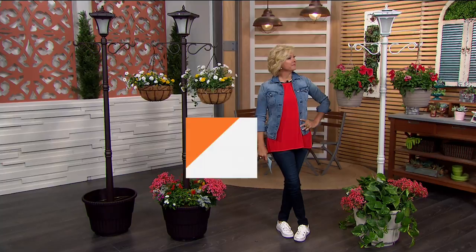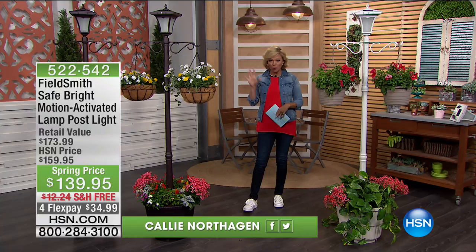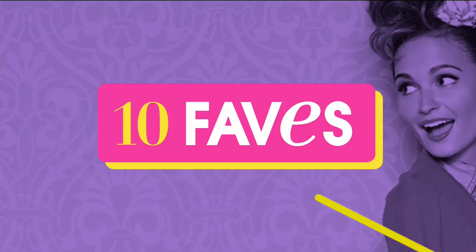HSN, and this is one of our top 10 favorite things on our website. And I love these. It's the Fieldsmith Safe Bright Motion Activated Lamp. And it's so pretty and decorative. I love that we've given you these little areas to hang your potted plants. You can plant down below. And the fact that that is an LED light, it's a beautiful light. It's soft, but it's bright. And it's also, as I mentioned, a top 10 favorite thing.